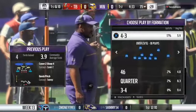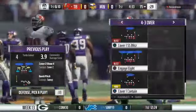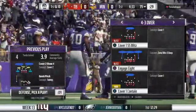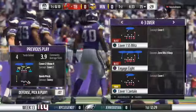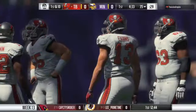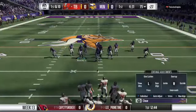Avoiding that 3 and out, how vital is that on the first drive? To me, it's like the first round of a boxing match. It may not mean much right then and there, but you'd rather not lose it, right? So you want to go ahead and get it, kind of establish something early, and hope it can carry through. So it'll be first down here after the run.